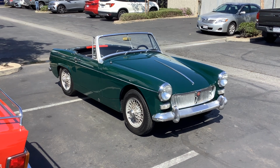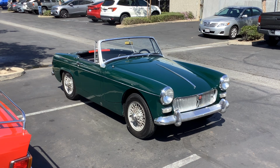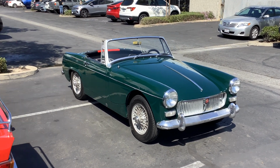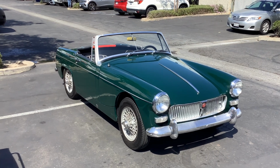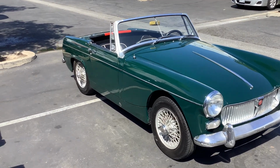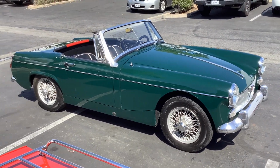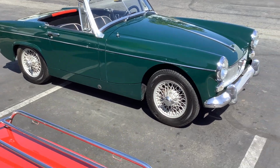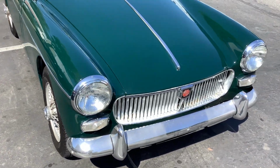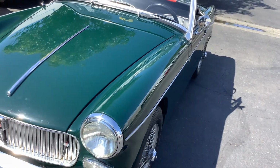This is our 1967 MG Midget. I believe it's a Mark II model, but it's the most desirable being a '67. It's got the side window wind wings, British Racing green, black interior, 4-speed, wire wheels. This is a really, really good, excellent little driver.